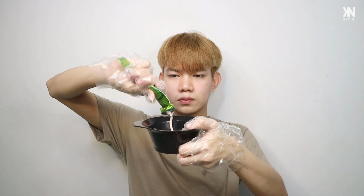And another one. My hair is so brushy. I dyed this 2 weeks ago and it's already faded. Nagamit ko na to nung nakaraan. Ito yung ginamit kong hair color, pero medyo mabilis siya mag-fade. So I will just mix it.